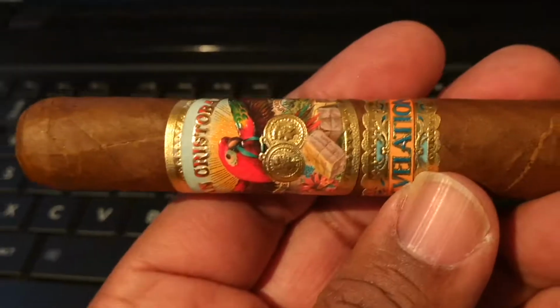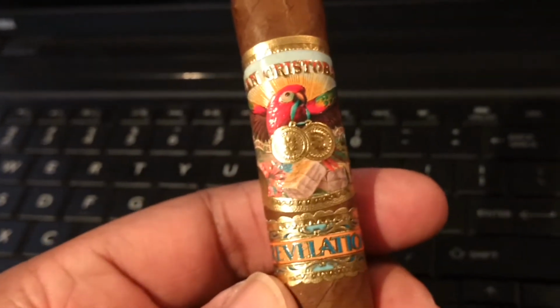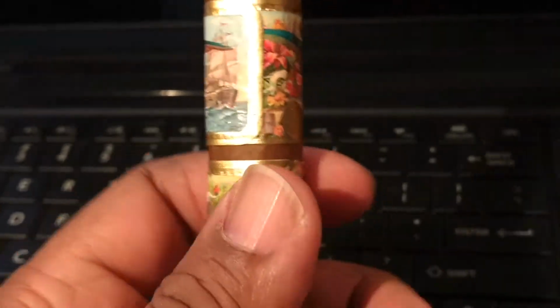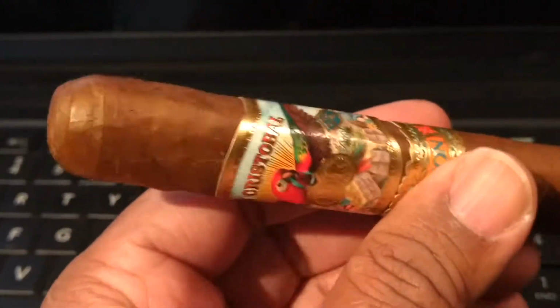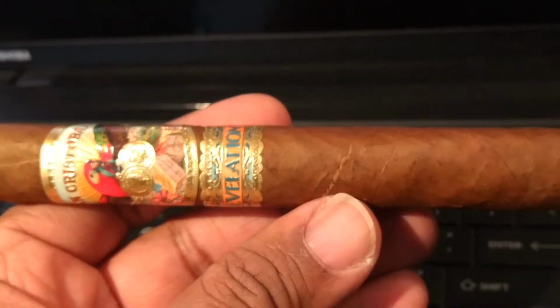I'm going to give you an opportunity to take a good look at this one. Look at that beautiful, beautiful ornate band. Ecuadorian Sumatra seed wrapper, Nicaraguan binder, Nicaraguan filler. This is the fourth of the San Cristobal line. The sizes are the Churchill, Corona, Gordo, Robusto, and the Toro. Nice, tasty cigar with an array of flavors associated with it.